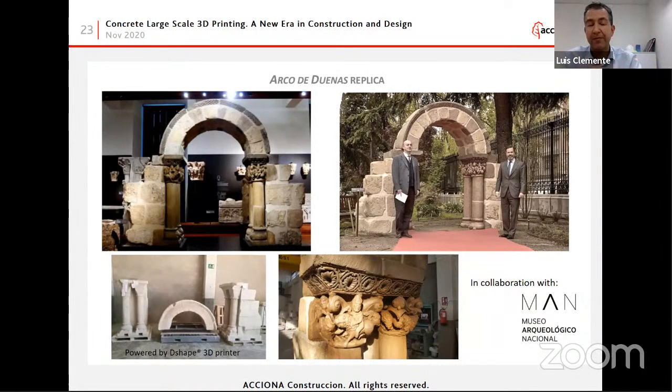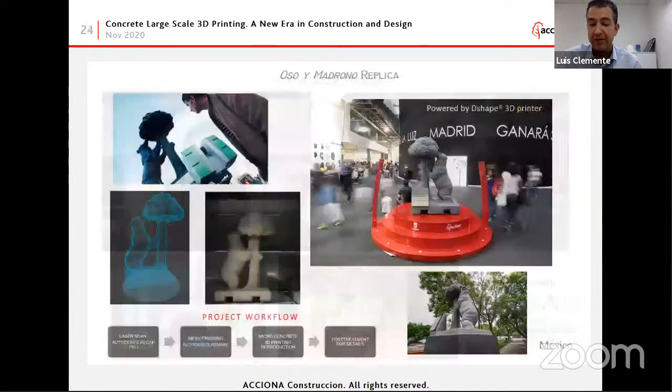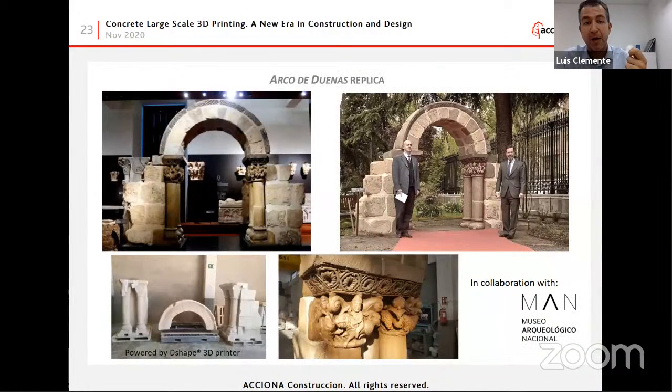One more application is about sculptures and working with heritage, cultural heritage pieces like architectural or sculptural pieces. We work with the Archaeological Museum in Madrid, and we made an exact replica. The original is on the left on your screen, and the copy is on the right. In this particular project, we printed in concrete in 3 pieces, and then we joined them together.